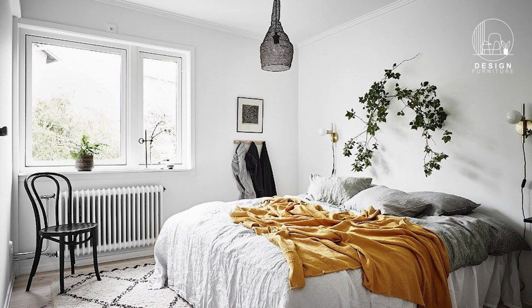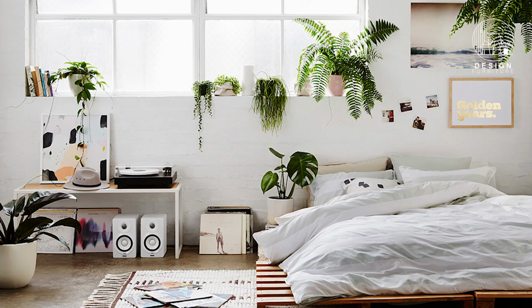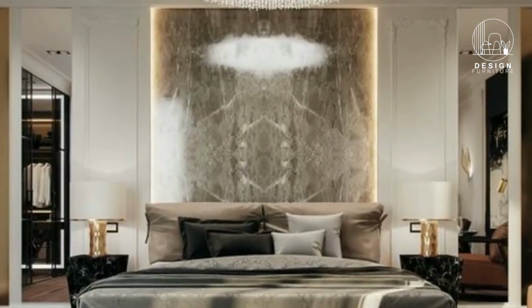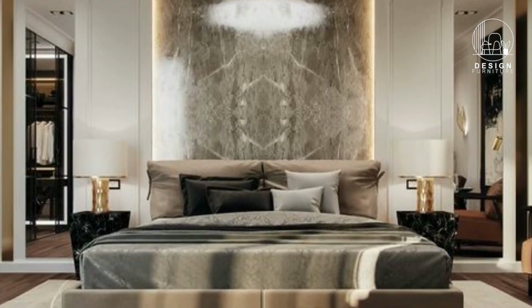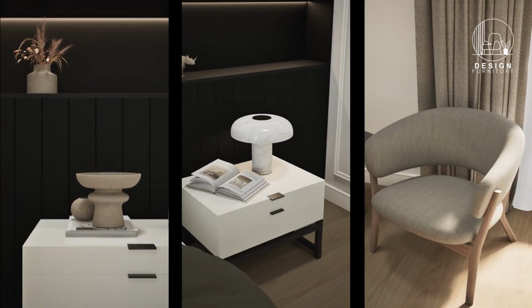By combining minimalist aesthetics, smart technology, cozy comforts, natural elements, and striking lighting, you can create a modern bedroom that's not only stylish but also conducive to relaxation and rejuvenation. We hope these ideas inspire you to transform your space into the ultimate sanctuary.